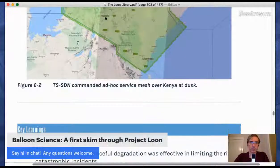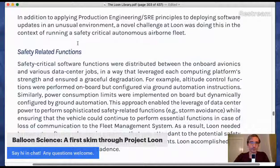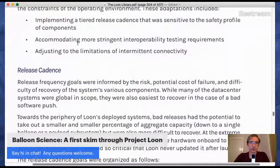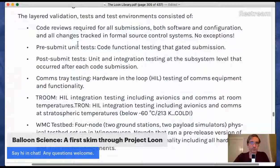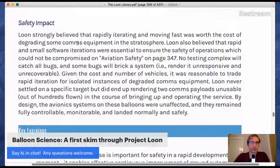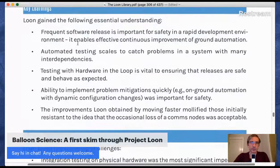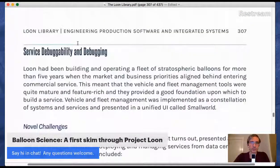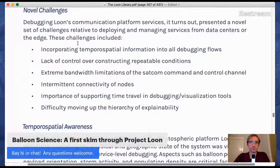These were all LTE cell phone connection related things, network robustness, internal software engineering stuff that's very classical software engineering, aerospace safety, automated testing, novel challenges. Yeah, that's a problem in ballooning.